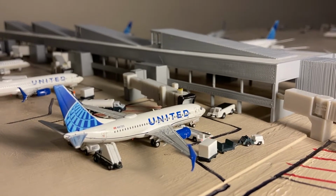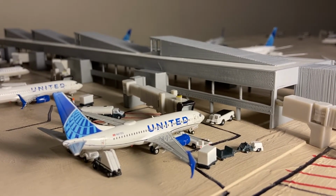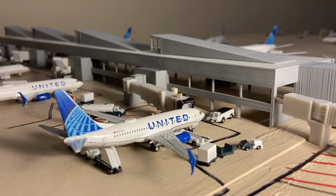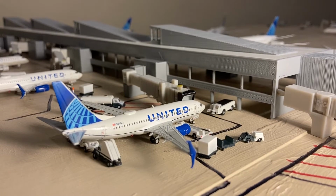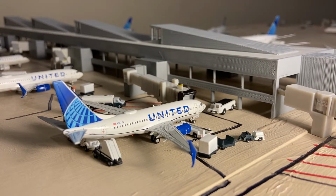But anyway, this is actually the first new model. There's another new model that's a bit rarer than this, but stay tuned for that. Anyway, he arrived in from Houston Intercontinental and will be doing a turn out to Sacramento.